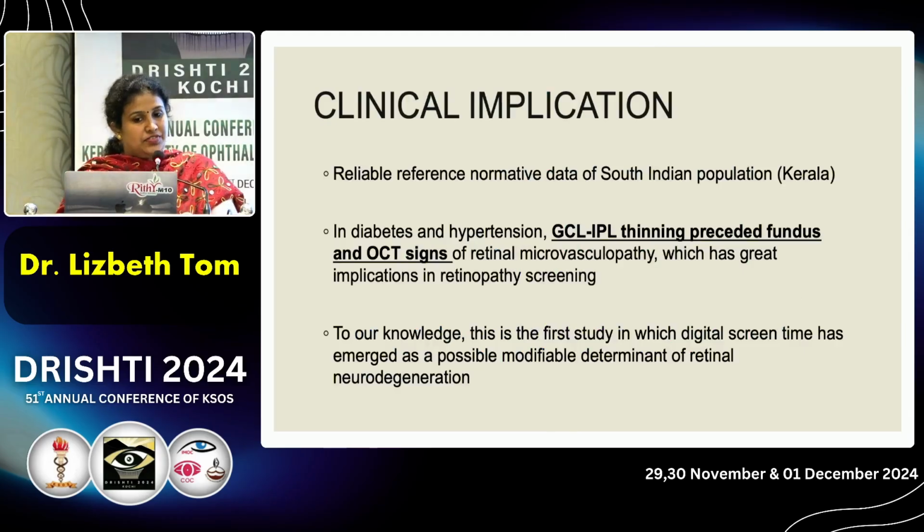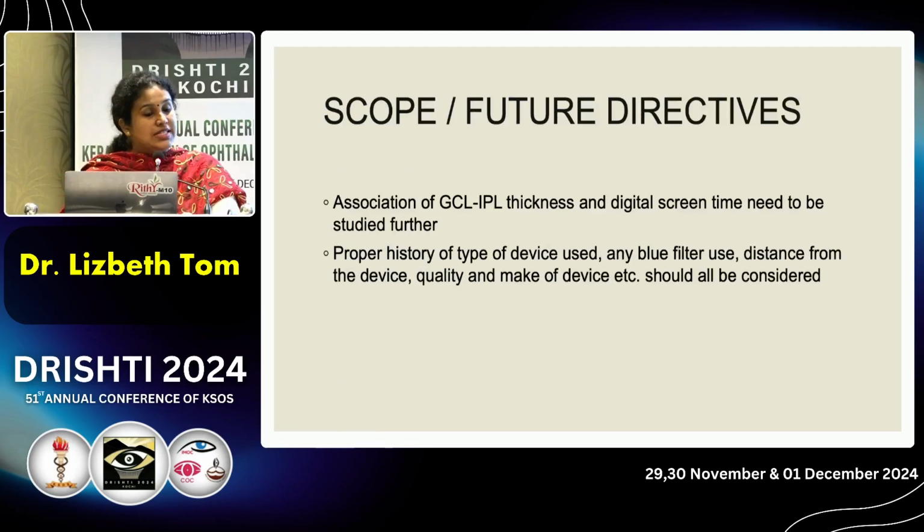What's the clinical implication of this study is, this study provides a reliable reference normative data of the South Indian population, especially of Kerala. And in diabetes and hypertension, GCL IPL thinning preceded fundus and OCT signs of retinal microvasculopathy, which has great implications in retinopathy screening. And to our knowledge, this is the first study in which digital screen time has emerged as a possible modifiable determinant of retinal neurodegeneration. What is the scope?